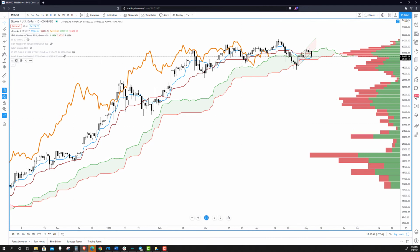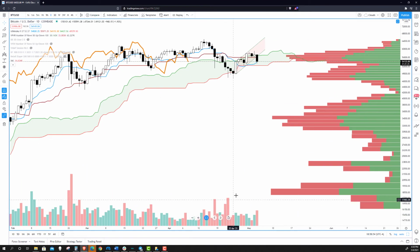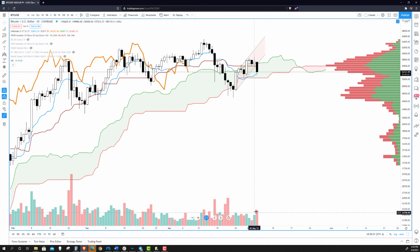The volume itself, I mean, we've had relatively flat volume for Bitcoin. We did drop off back in April, spiked up again. The last few days, we've seen it rise. Well, yesterday and today, we've seen it climb. Seconds volume was dismal.